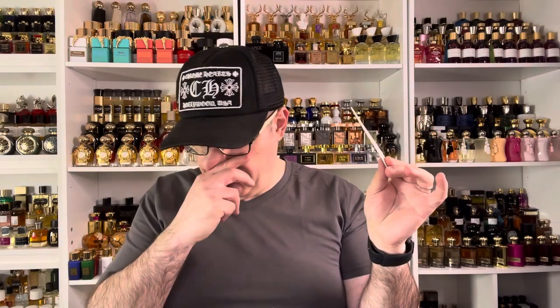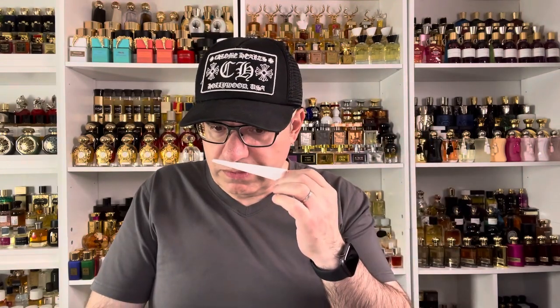So this is an aquatic floral, I think is the best way to describe this. But ultra classy aquatic floral. Ultra classy. So this one features the notes: sea notes, mandarin orange, lemon, tuberose, gardenia, lily, musk, sandalwood, vanilla, and tonka bean.